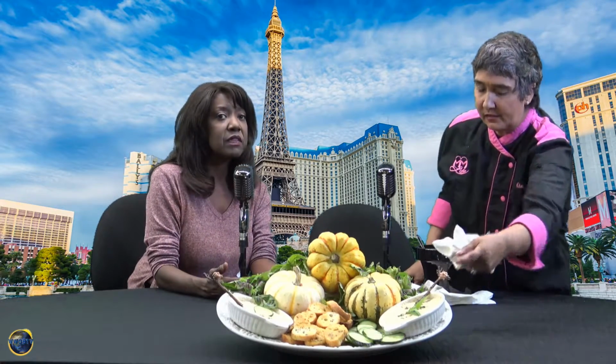Right. Now, you can put it in something like this and put it in the oven. Very easy. But the crock is great because, you know, if you have small crocks like this, throw it in and it's done. Yes. Okay. How many ingredients? 1, 2, 3. 3 ingredients.